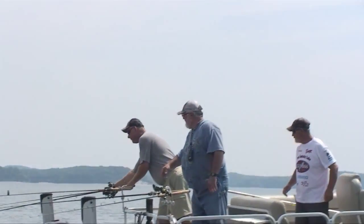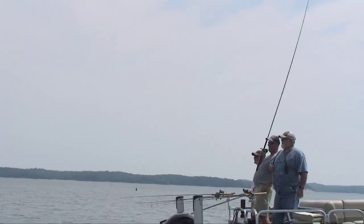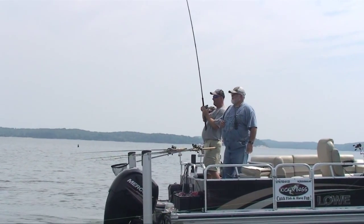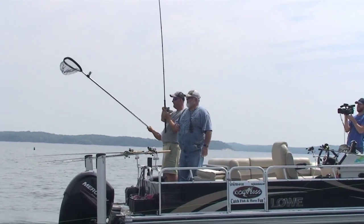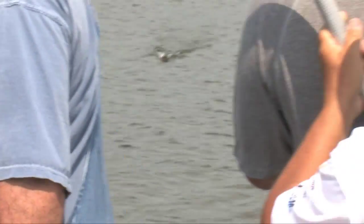There you go. This is bouncing. Beautiful day today. We thought it was going to get hot, but just enough breeze and just enough overcast kind of gave it a little haze. Just a beautiful time on the water. I think it's a crappie. Maybe a yellow. It's a yellow, I think.